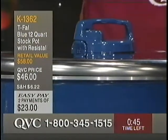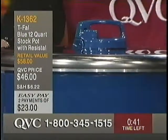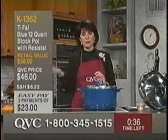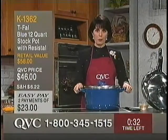It's a great, nice large pot. You could even do, if you wanted to, a big old batch of popcorn on the top of the stove for when your kids have a slumber party. And instead of loading up the microwave with 4 different bags of microwave popcorn, you can make 1 big batch of popcorn on the stove top.